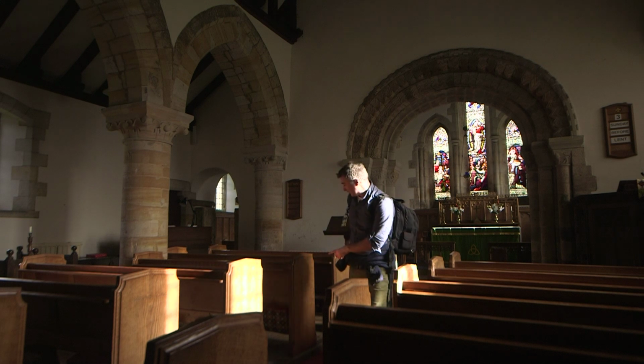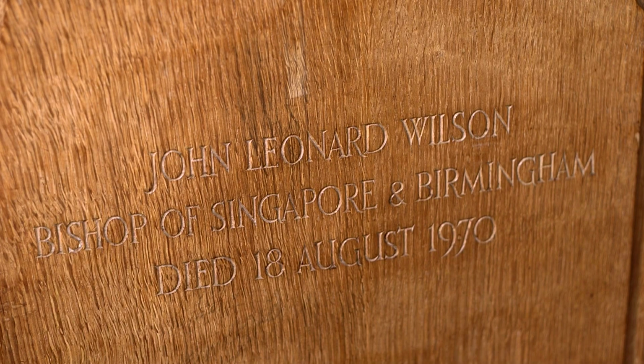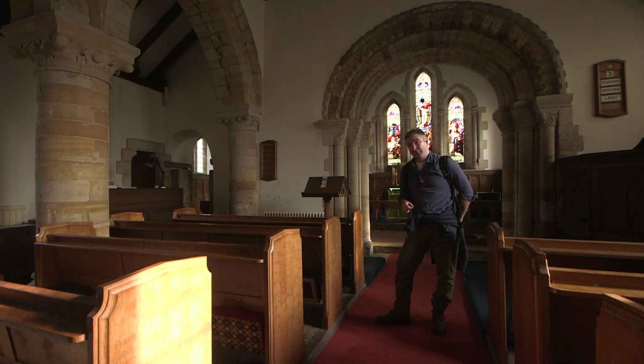This one at the front here is in memory of John Leonard Wilson, Bishop of Singapore and Birmingham, passed away 18th of August 1970. So John Leonard Wilson here was born originally in Gateshead. He got a degree in theology at Oxford University and then became Dean of Hong Kong before becoming Bishop of Singapore. And he was there at the fall of Singapore in 1942.